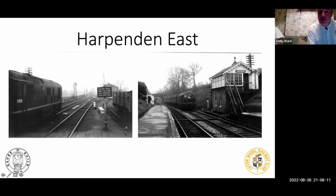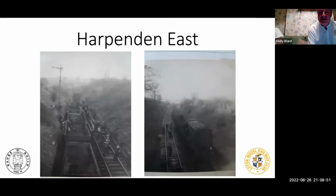The signal box was built by Mackenzie and Holland, built to a standard design in about 1860. And it had a 30 frame lever. It's quite a spacious box for its size. And on the left-hand side, you can see the somersault signal. That's the down starter. They're all somersault signals, and they remained like that right until the very end, which is a bit of a bugger to model, trying to get them to move. But anyway, next picture, please.